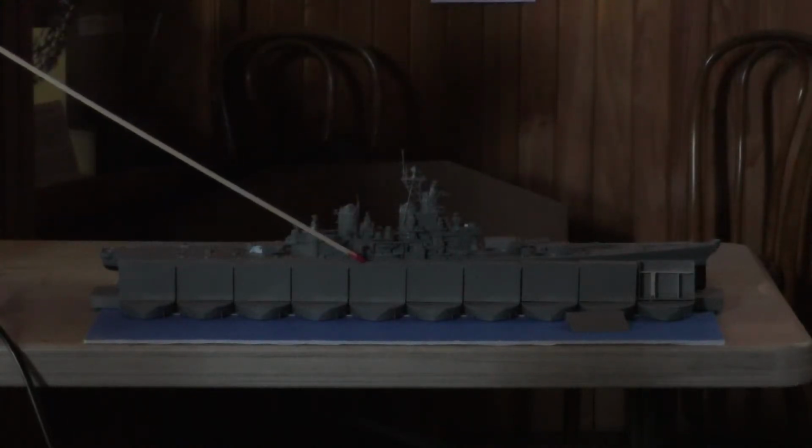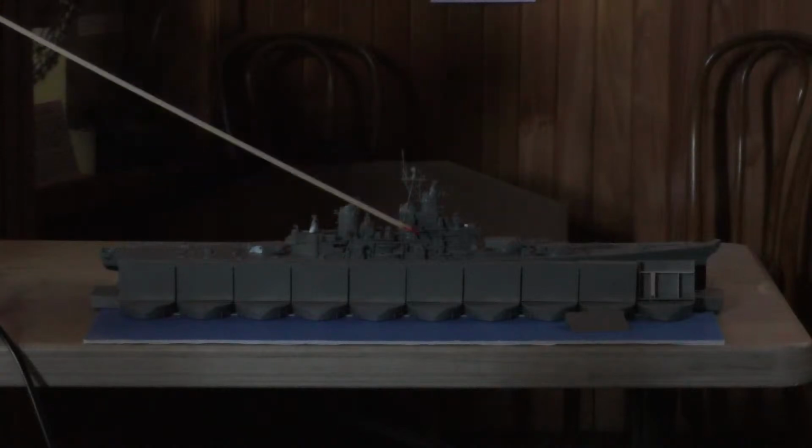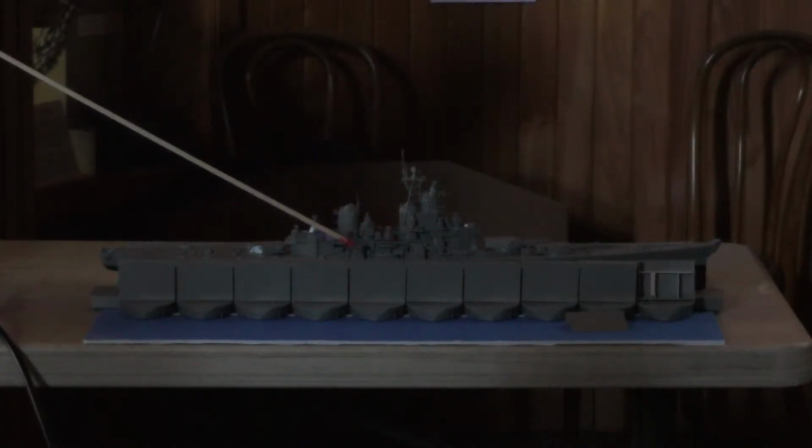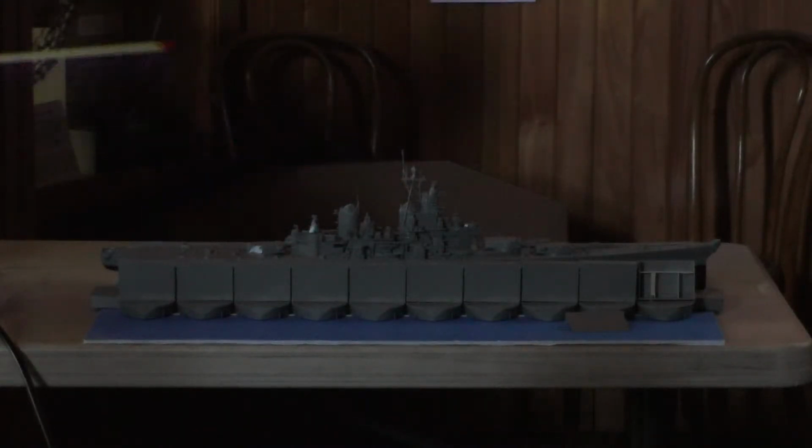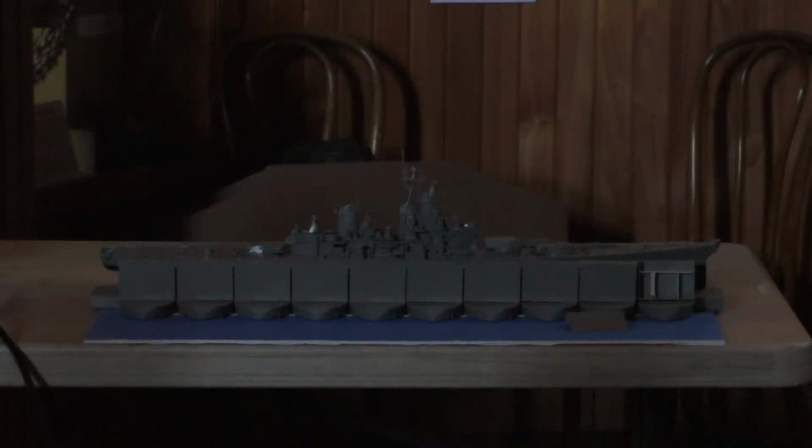On top of the wing wall, you had the anti-aircraft guns, you had a crane, capstan. On the pontoon decks, you had the mooring cables, anchor, things like that. There's a lot going on here, and each one was a little bit different.